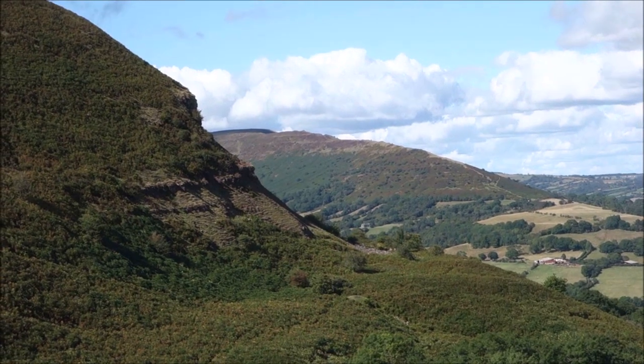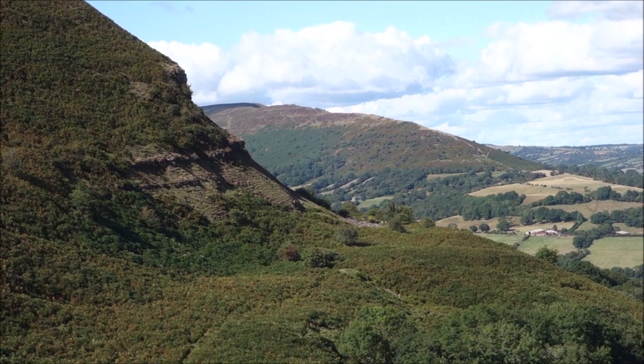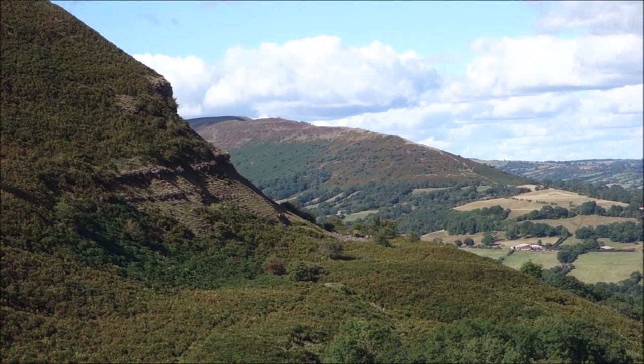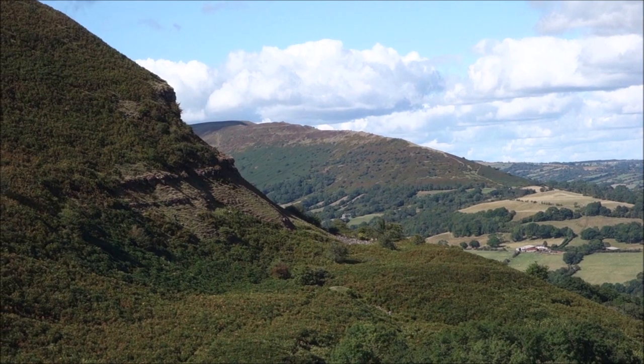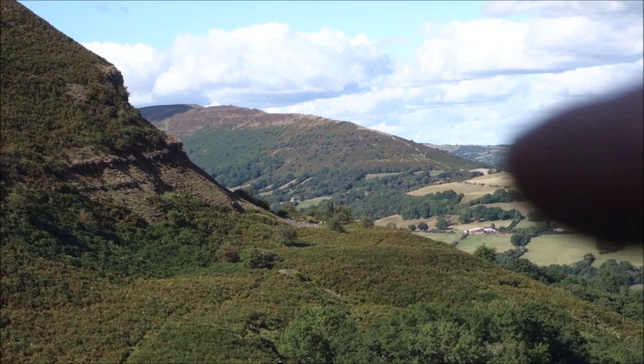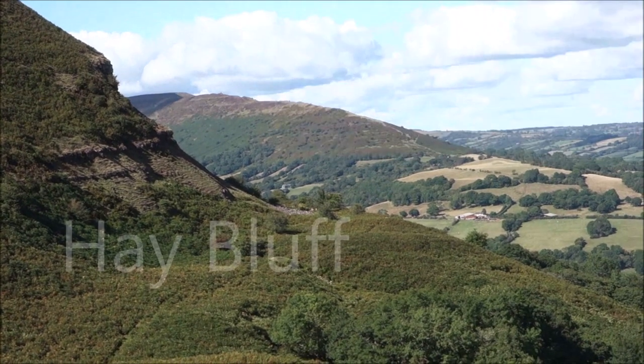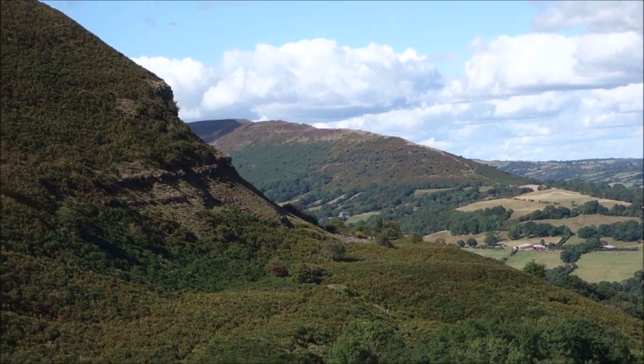Right, let's carry on. Yeah, here's the Black Hill. There's the Red Darren and the Black Hill beyond. What a beautiful, beautiful profile there. Check this out. So that's the Red Darren. That's a minor landslip there. That occurred about 10,000 years ago. And beyond is the Black Hill, otherwise known as the Cat's Back. If you walk up the ridge, you can get to Hay Bluff. Apologies for the wind.